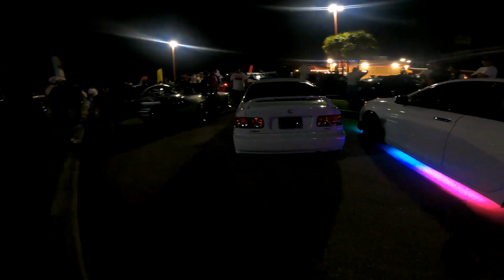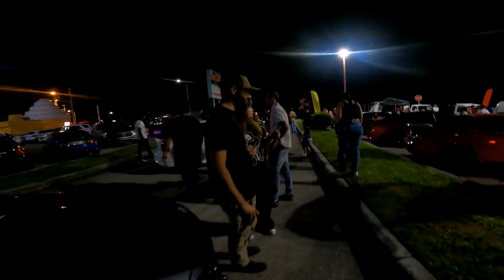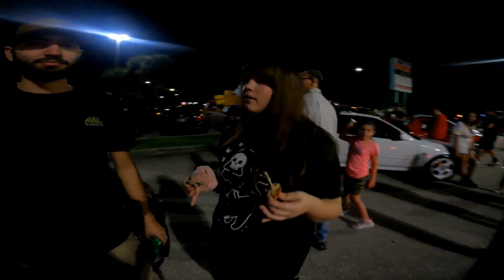I like this Chevy, this is dope. It's nice and clean, low to the ground. Super clean, bro. I know the owner. He used to be the owner of my CRX at one point. Airbag system, straight to the floor. On Hot Wheels over here.